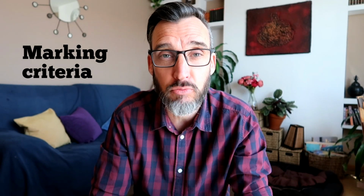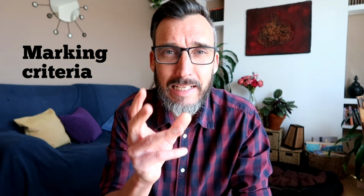Now, I think it's very useful for you if we look a little bit at the marking criteria that the examiners use for the writing. First of all, the word length.